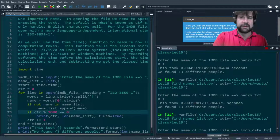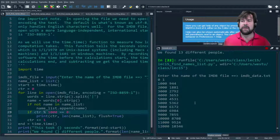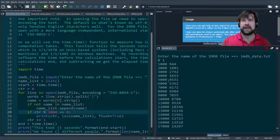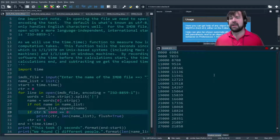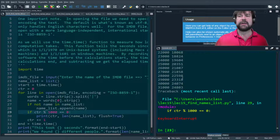what we found out was the first couple thousand were fast, but as our number of items, right, this is how many lines we've looked at, this is how many unique names we found. As the number of unique names gets larger and larger, these loops start slowing down. We said that was an inefficient implementation, and we ran this for a while, and we chatted, and we did some other things, and eventually I killed it. I'm going to kill it again.